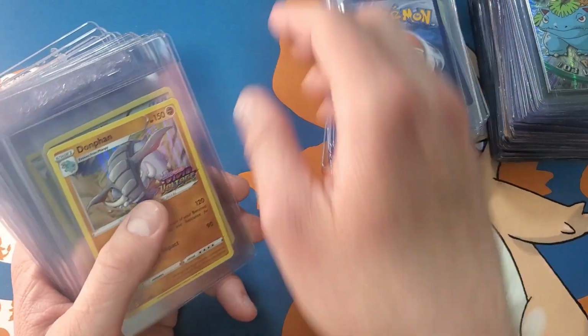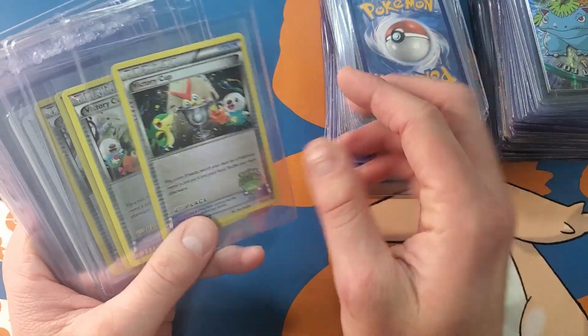I don't personally have any Pikachus. At some point I need to get some. We've got a Staff Dondozo from Vivid Voltage.